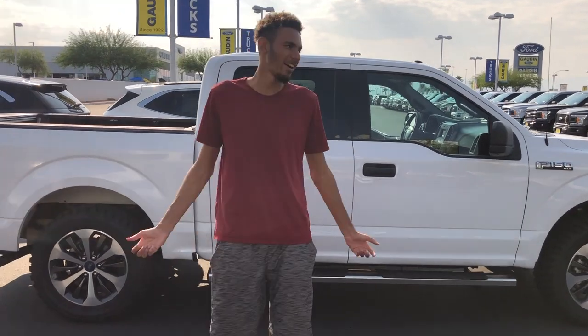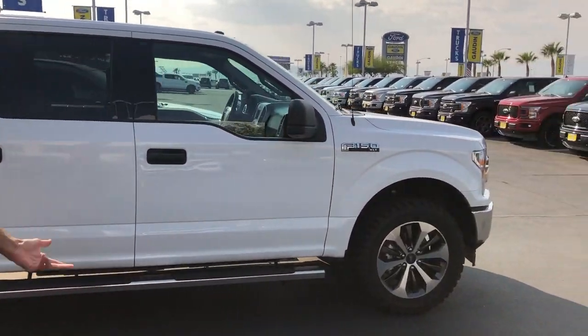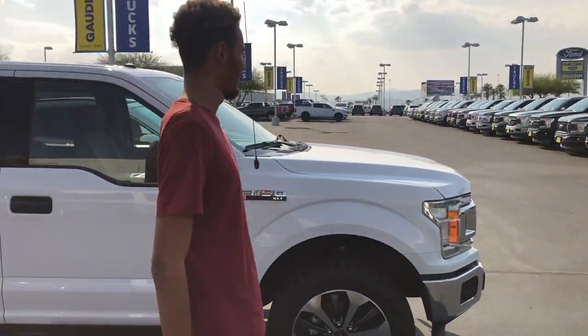All right, so we just picked it up now. About to head out of here. This is the truck, it's super clean. Beefed up.